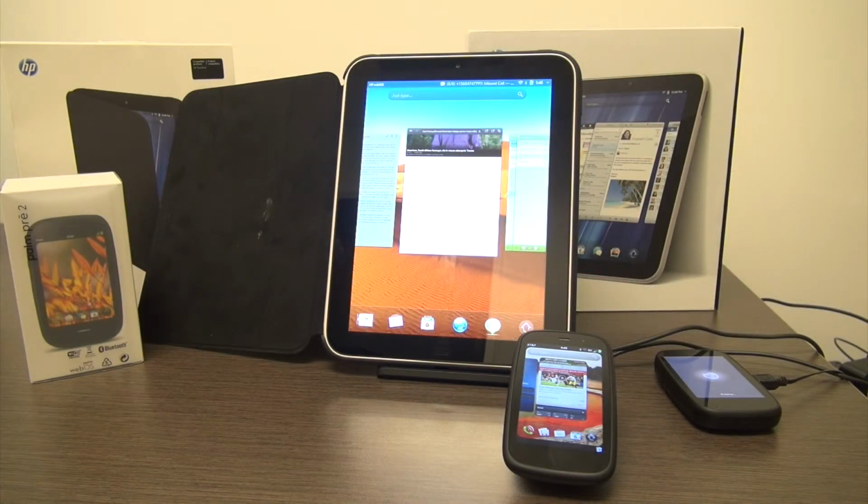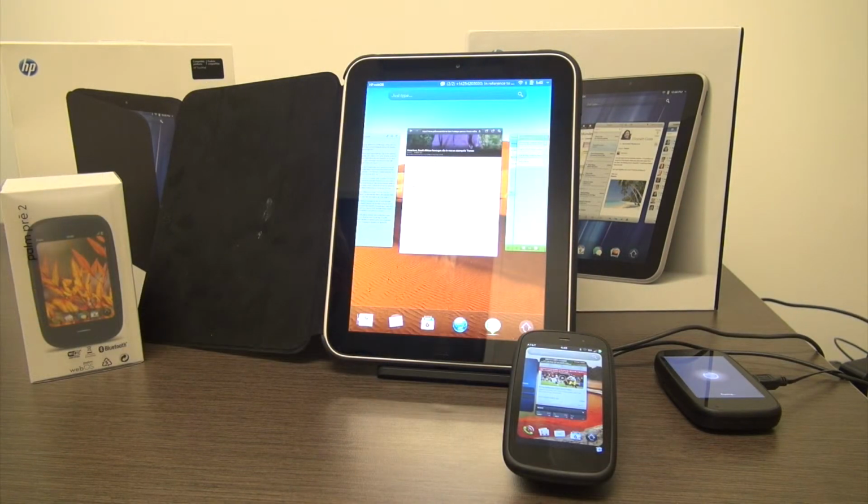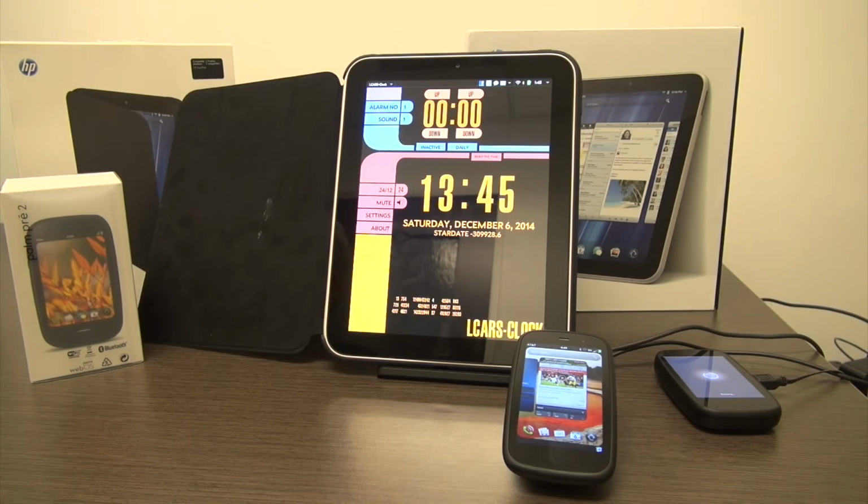The HP TouchPad may be a good fit for you if you are interested in an inexpensive tablet that can run HP's most recent webOS with some included unique features, such as wireless charging and card-based multitasking, in addition to running Android and Ubuntu Linux operating systems.